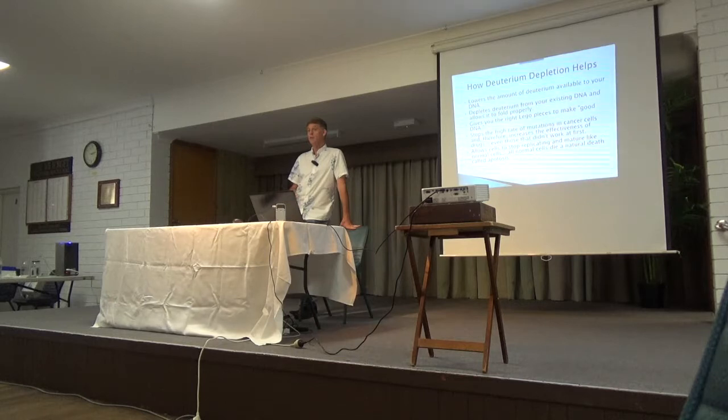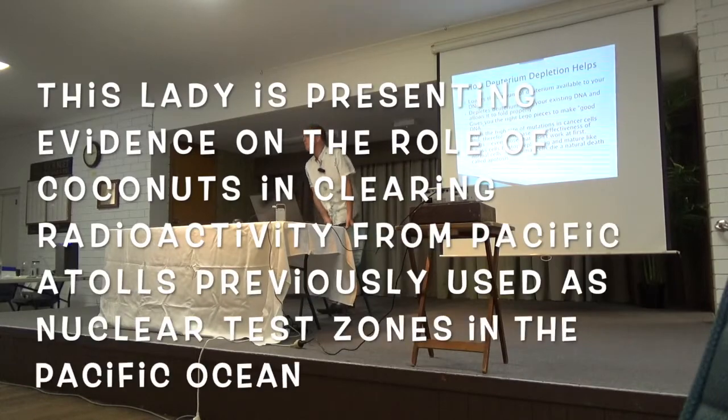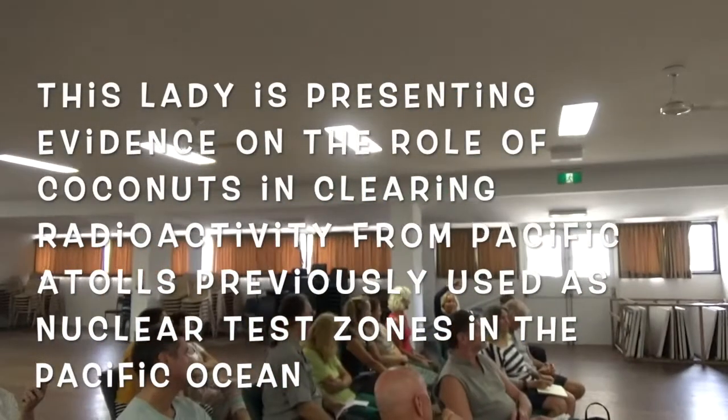And as we talk about some other ways to deplete deuterium in the body, it might fire up a few people who don't eat meat, for example, who have certain varieties of food, like me, I love my coconut water. Not good. Can I just add some information about coconuts and why I haven't been doing coconut water ever?